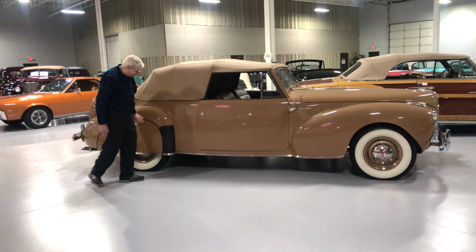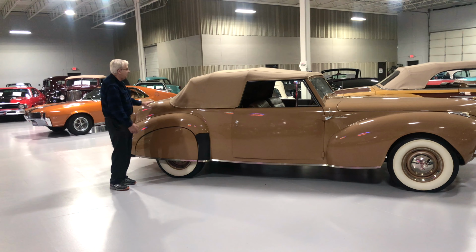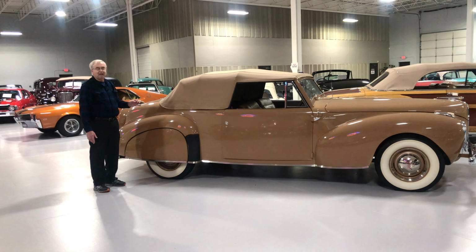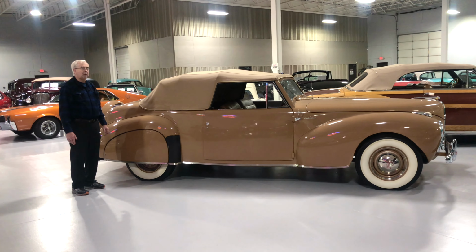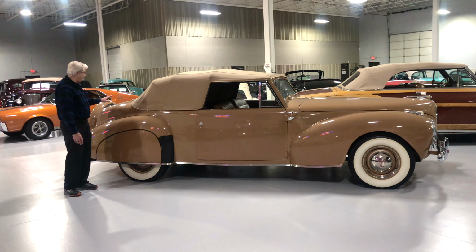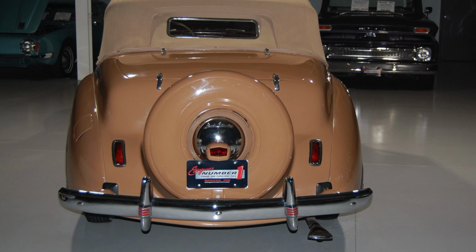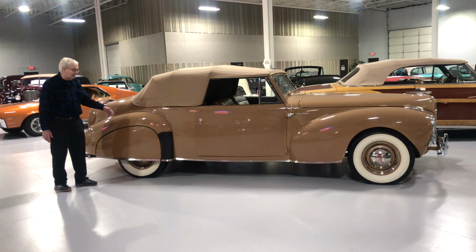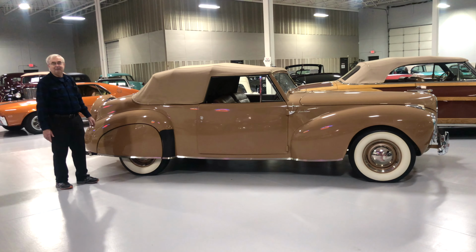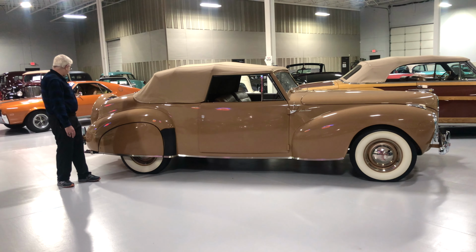Also has the full skirts that go on the back here, so it gives it that more sleek look all the way down. Nice canvas top that goes with the car. It just speaks of elegance. That's what pre-war cars still had, such distinction. It has a trunk area in the back, and it of course has what they call a Continental Kit. This is where that phrase actually came from, where they have the spare tire mounted on the back. And of course, this one has that feature with the car.